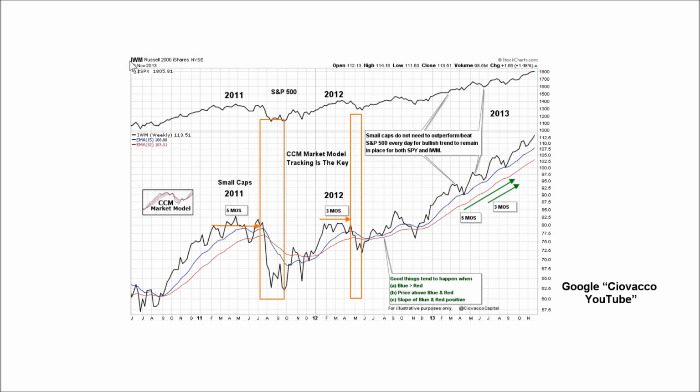Last week, small caps, growth-oriented small caps, made a new weekly high on a closing basis. IWM was up 1.48% last week.